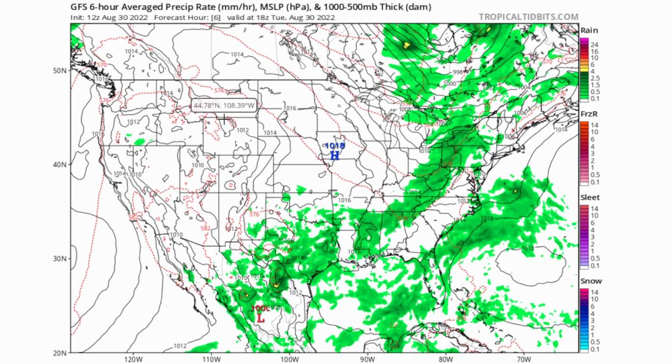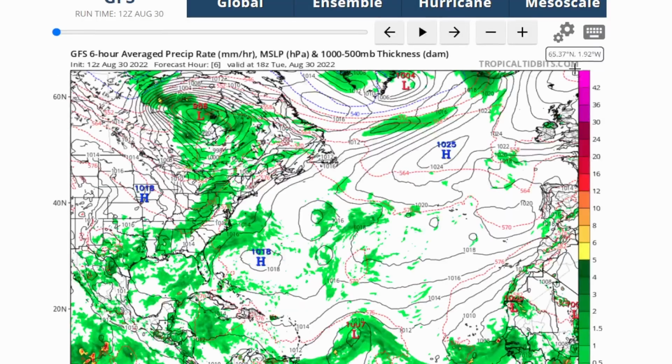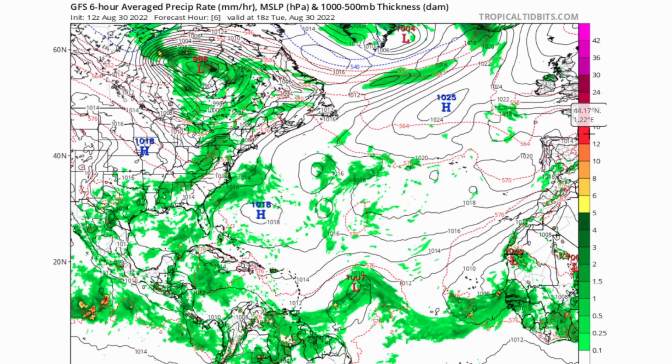Let's go ahead and look at the latest GFS run here, and we're going to switch regions to the northern Atlantic. And here is the latest GFS run. This is the 12Z run that was just updated. And let's go ahead and move forward.